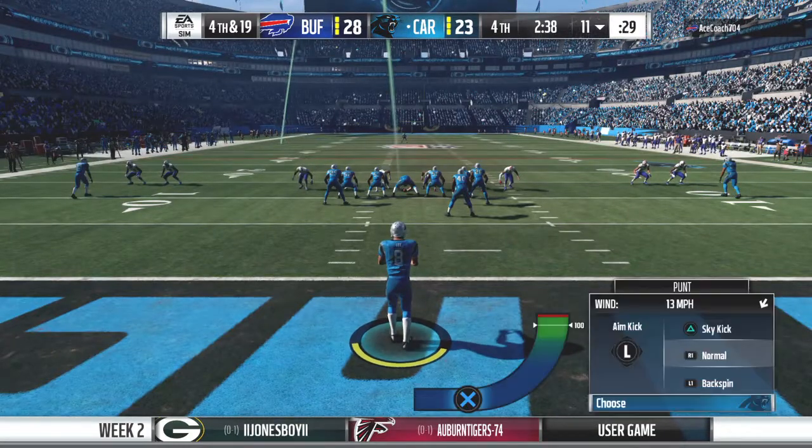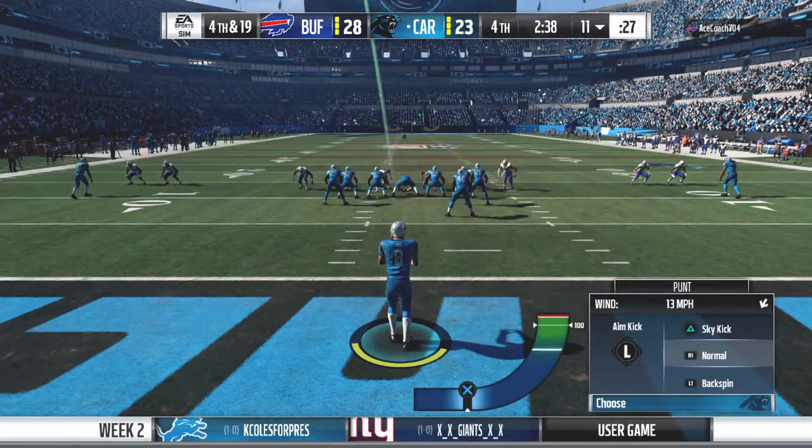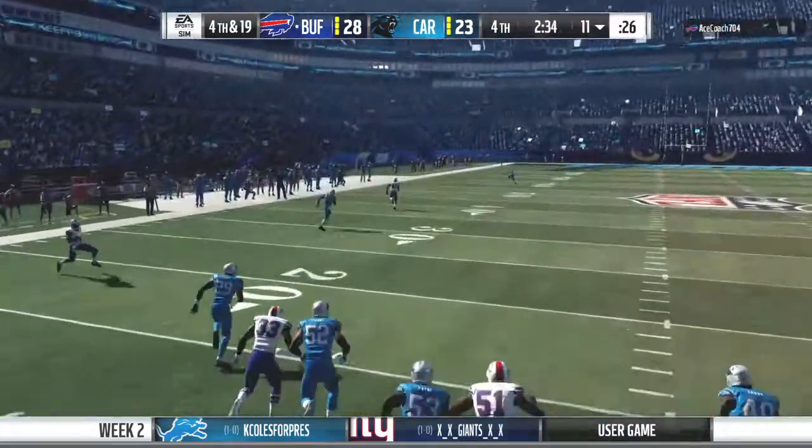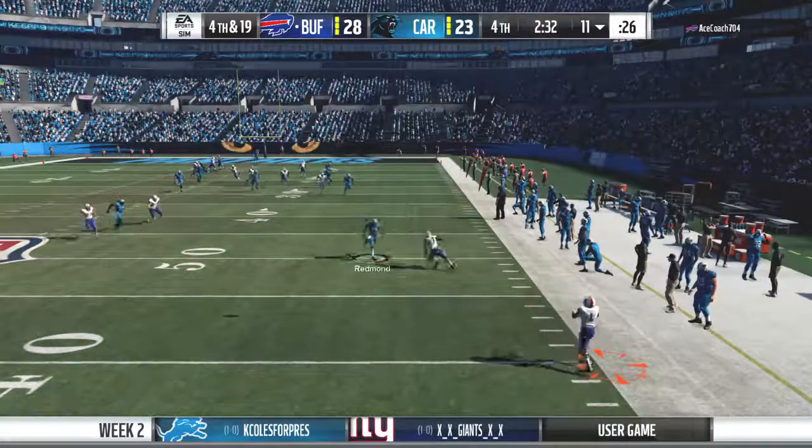Here's Andy Lee now as the drive goes backwards, so he's on to punt it away. And he'll keep this one away from Sproles as this is angled toward the sideline.